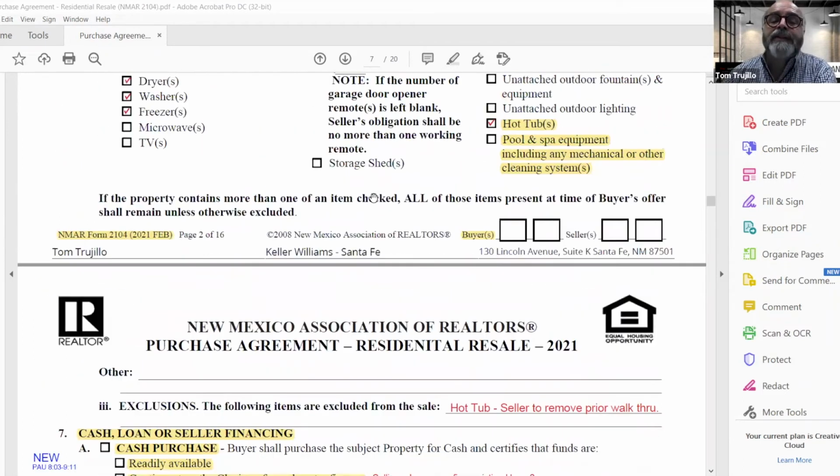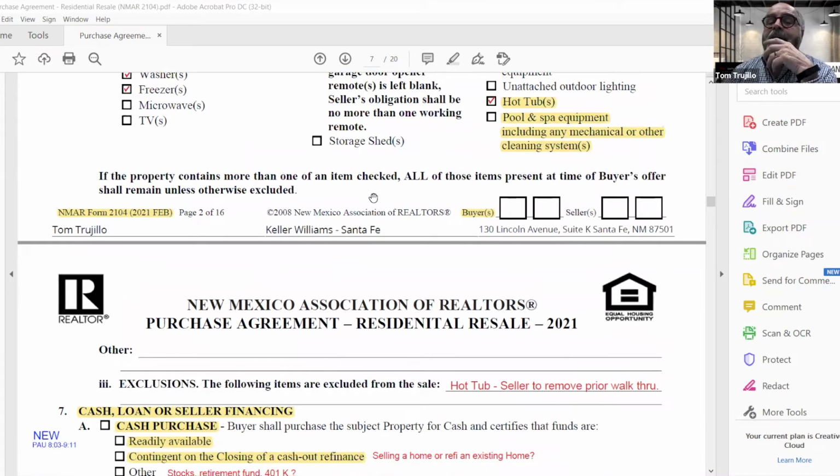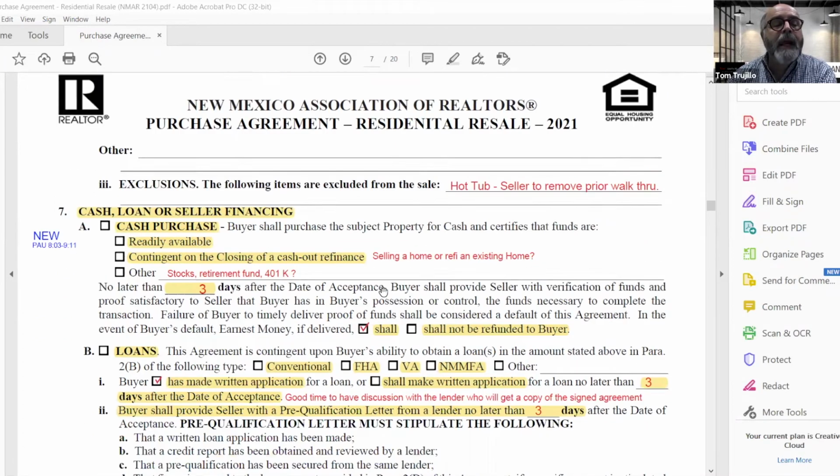When you're writing this agreement, guys, and it says in the listing on MLS, hot tub goes with the house, you might want to be looking at that kind of stuff, and your buyer says, we don't want that old stinky hot tub. Well, that's where you write it. The following items are excluded from the sale: hot tub, seller to remove prior to walkthrough. Oh, get it out. We don't want to mess with it. It's all yours.